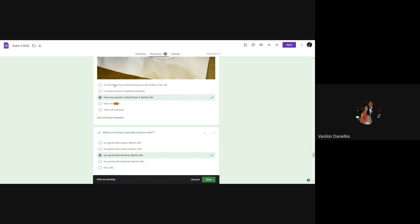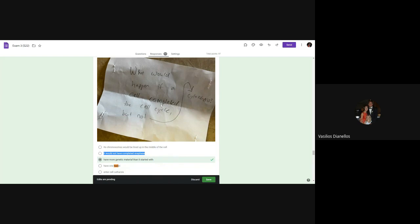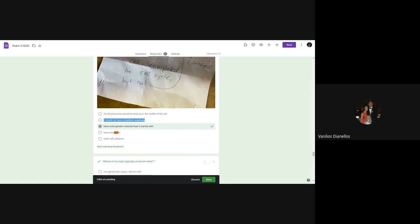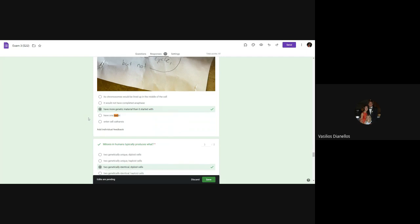Yeah, but to look at this, its chromosomes would be lined up in the middle of the cell. No, that would indicate that it got stuck in metaphase. Right, it would not have completed anaphase. No, because like it says right there, it completed the cell cycle, every part of it other than cytokinesis. Obviously, it wouldn't have one nucleus, because the whole thing about mitosis is making two nuclei, so it would have two. And I just made that letter up. So that's one of those made up ones where you definitely wouldn't have gotten any credit. No, I don't think anyone got partial credit for that one. It's pretty straightforward.